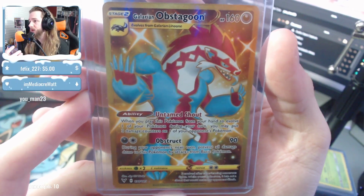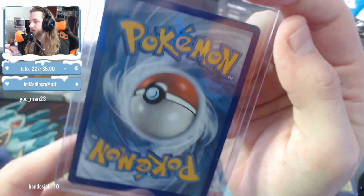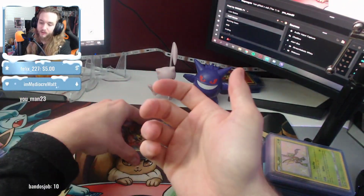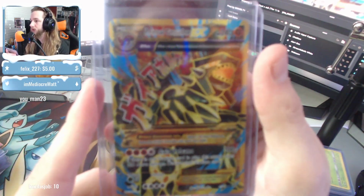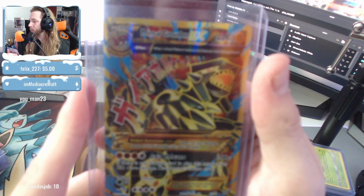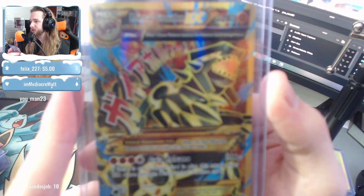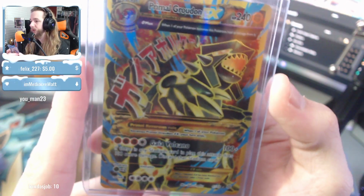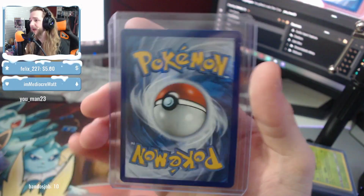This Galarian Obstagoon I pulled last week, very, very nice centering on this one. Will be nice. I just love sending in all my secrets to get graded and all the gold cards. They're so cool. And I don't know what it is, but when something is graded by PSA, it just makes it look so clean. I don't care what the grading is, but just the casing of PSA is fantastic. This one I pulled out of a Michael's pack the other day.